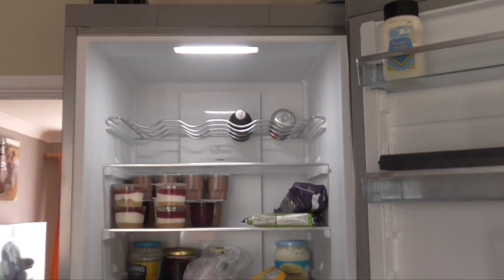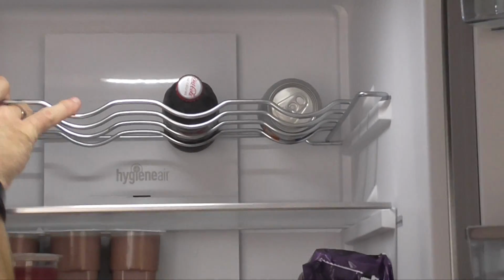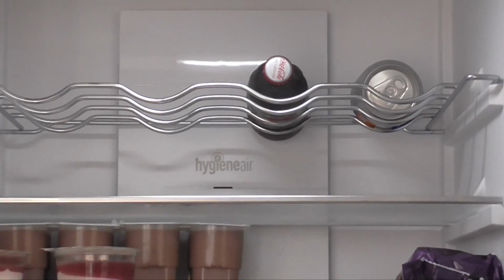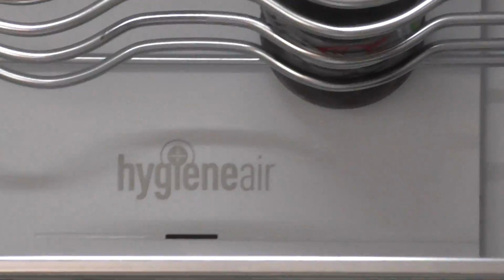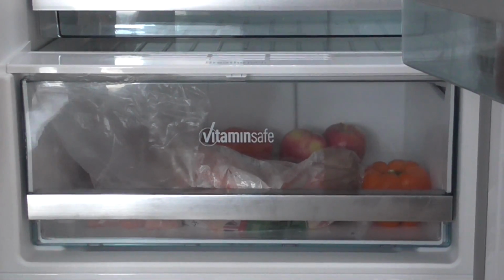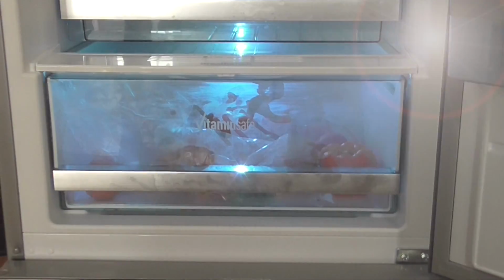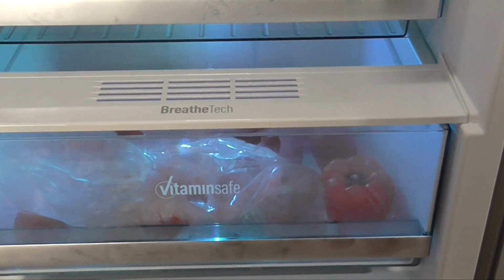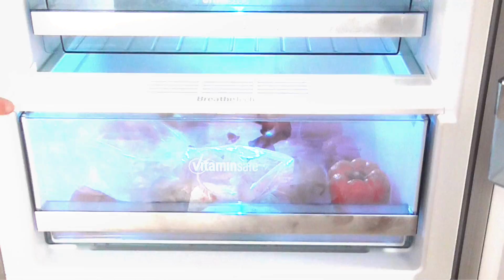Hygiene air technology is integrated into the system to effectively kill 99.99% bacteria, keeping food fresher for longer. The fridge has a vitamin-safe light box, which, when enabled by a button on the front panel, simulates hues found in natural sunlight, activating your food's natural defences, reducing vitamin loss.